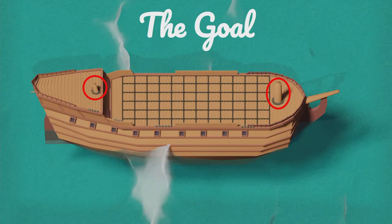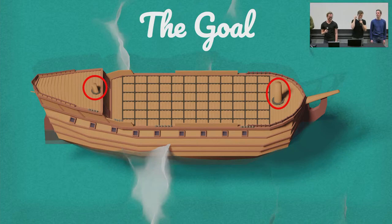This is your ship. The goal of our game is to rebuild the masts. We have marked them in red. During playtesting, we found out that we didn't actually explain what the goal of the game is, so many people were confused what you had to do, so we're going to remind you every 30 seconds. The goal of the game is to rebuild the masts.